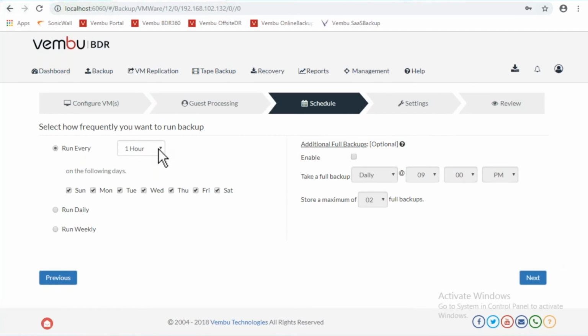Here you have options for how frequently you want to run the backup. Do you want to run the backup every 15 minutes, every 30 minutes, every hour, or on any specific day, say only on weekdays or the weekend? To avoid data loss, we recommend you go with the every 15 minutes option, so that the backup will happen every 15 minutes. And again, as I explained earlier, after the full backup, everything else will be only incremental. By using changed block tracking technology, we will track the changed blocks, and then we will back up the changed blocks alone during the incremental frequencies.